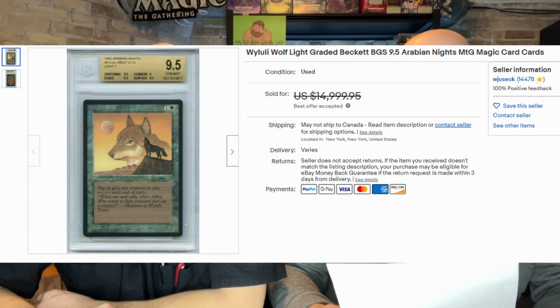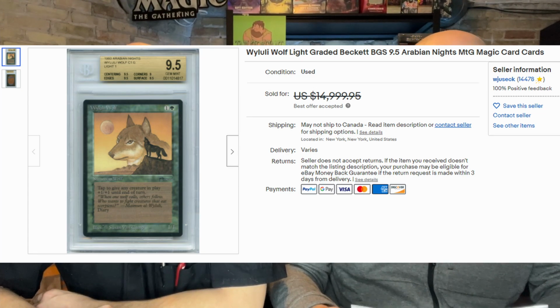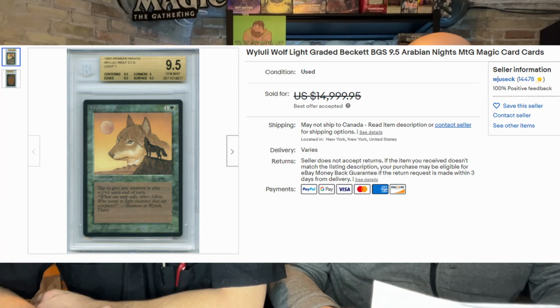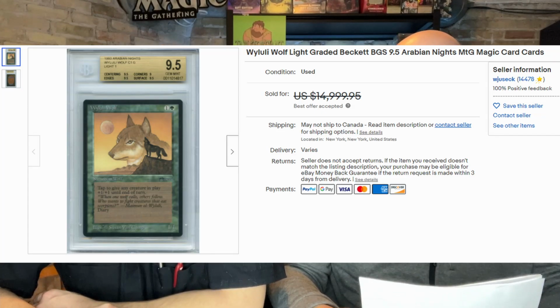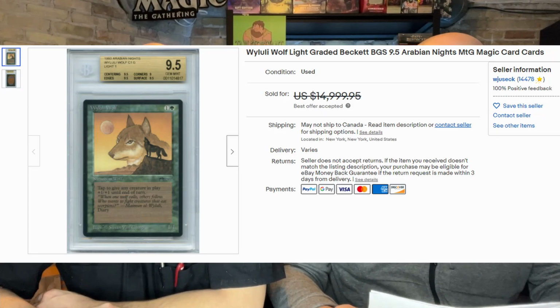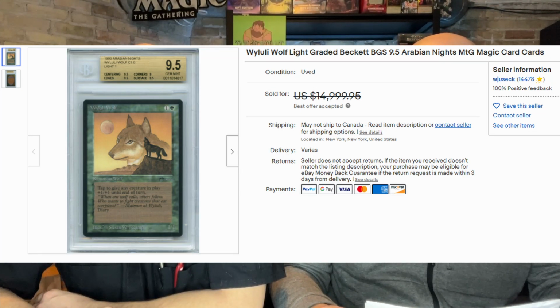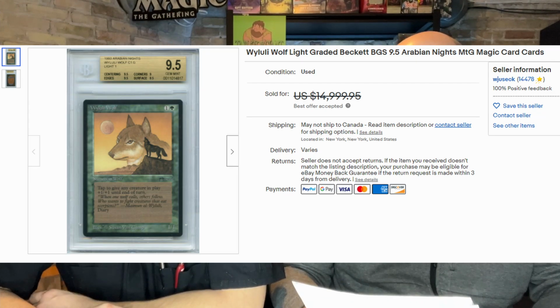Number 3. This is an interesting one and has been on the show before. We learned a lot from our comments last time. Thanks, guys. The Juzám Djinn... the Wyluli Wolf BGS 9.5, light casting cost. It sold for a best offer of $10,905 US back on December 1st. If you want to go back and check it out, you can in our playlists. This wasn't the same one. This is actually a different one. I checked the serial numbers. It sold for $12,444. Low pop, right?